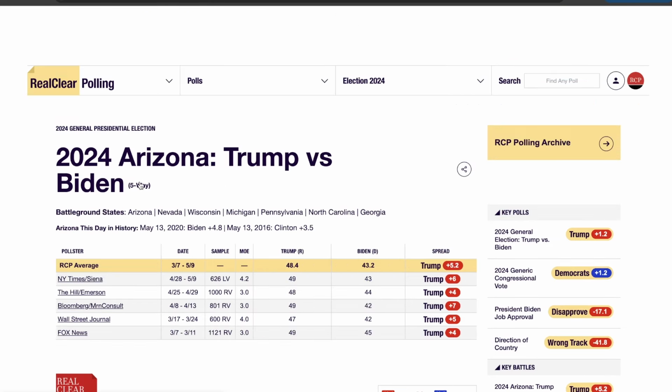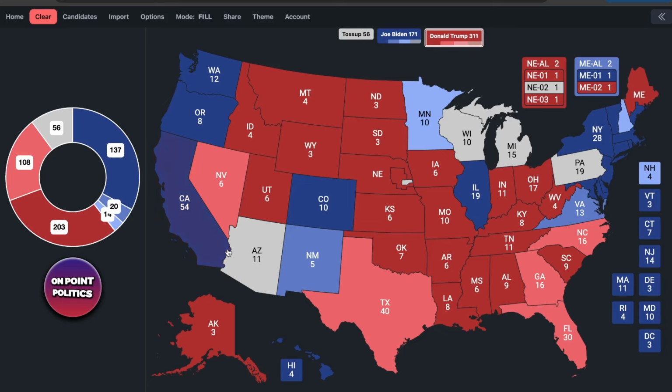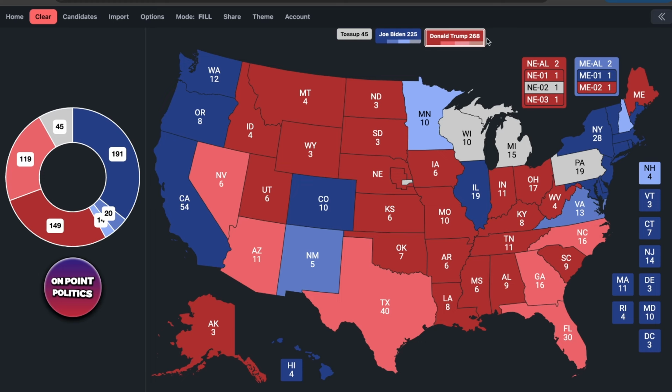And if we look at Arizona, he's ahead in the five-way aggregate by 5.6%, which also puts him outside of the margin of error in that state. And that gets him to 268 electoral college votes right out the gate. And the latest poll from Nebraska's second has Trump ahead by 3, and it was newly redistricted. And Trump was also underestimated in Nebraska's second in 2020.